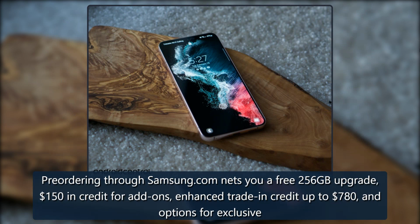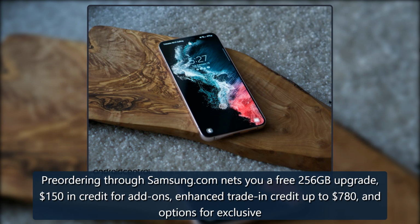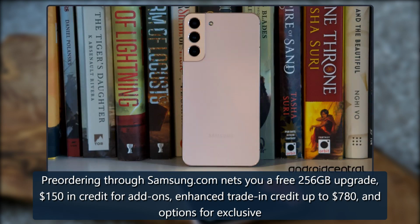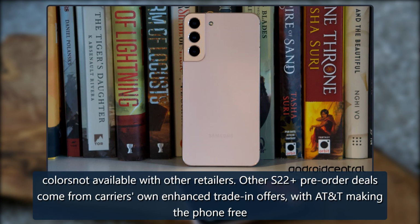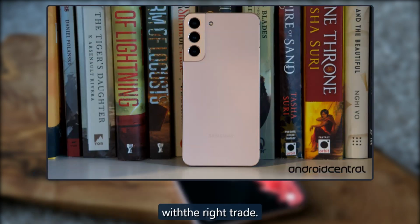Pre-ordering through Samsung.com nets you a free 256GB upgrade, $150 in credit for add-ons, enhanced trade-in credit up to $780, and options for exclusive colors not available with other retailers. Other S22 pre-order deals come from carriers' own enhanced trade-in offers with the right trade.